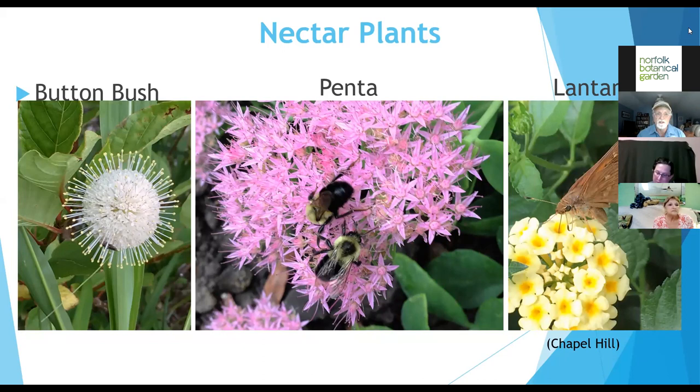There are some huge buttonbushes out at the NBG right along one of the lakes there. They tend not to mind their feet being wet. I have a couple of these in a rain garden area up at the middle school where I have a garden. Pentas, if you've been in the butterfly house, you've probably seen pentas inside of there. This is an annual, probably one of the few annuals I'll have in the picture. But a great plant, blooms all summer, seems to be pretty tough, and comes in a variety of whites, pinks, reds. To me, it's just a great little plant to have around.